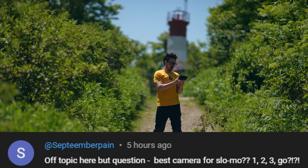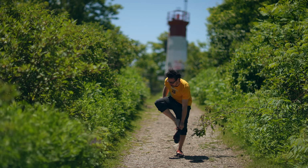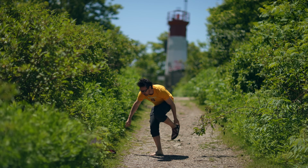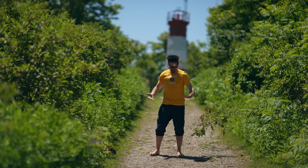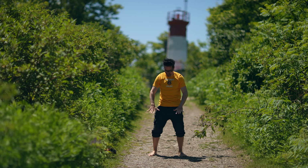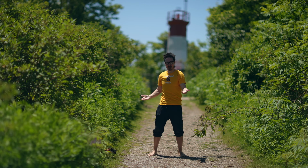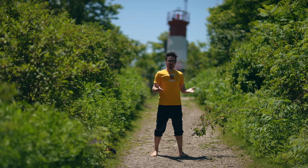Off topic here, but question. Best camera for slow-mo. 1, 2, 3, go. Oh my God, I was wearing sandals like a noob. You know how many comments I get from, you've never heard of earthing? You just get energy from the earth by touching it with the ground. Do photographers know nothing of our world? Ow, this is painful.